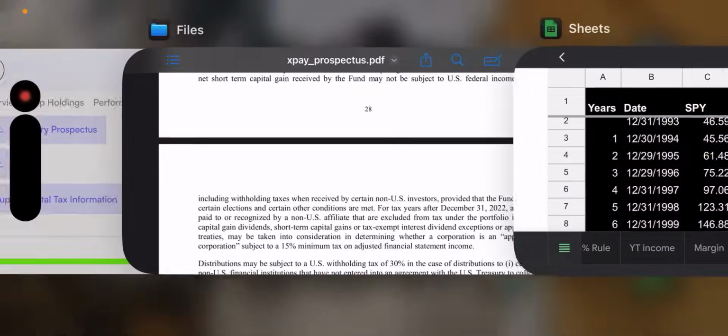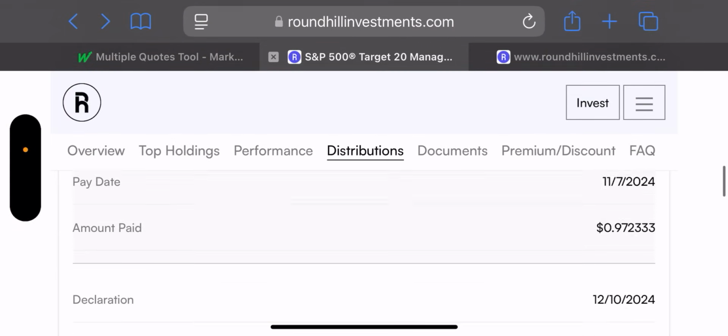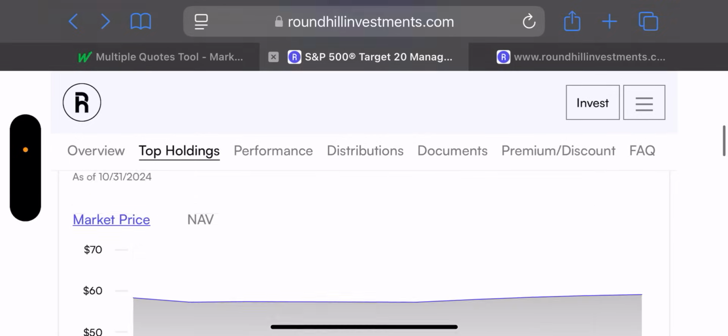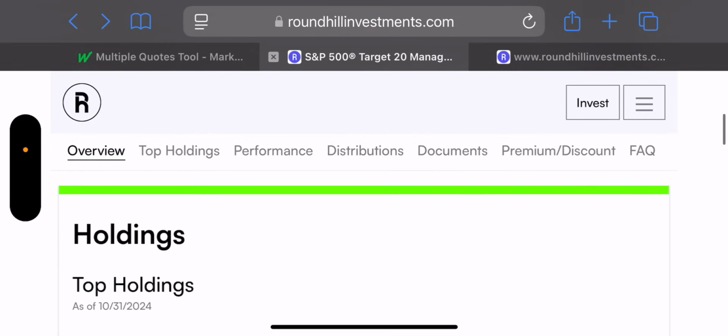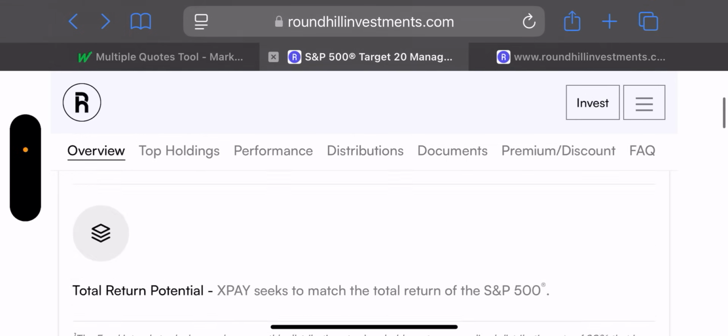But yeah, so that's it, man. That's my opinion on the new Roundhill fund, which is called XPAY. Let me know your thoughts down below. Is this a great fund? Is this a crappy fund? Do you agree with me that the expense ratio is not warranted and they should lower it?